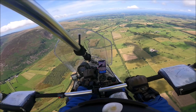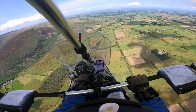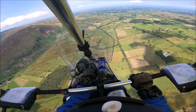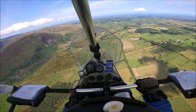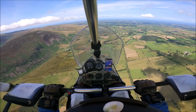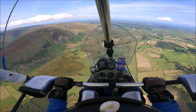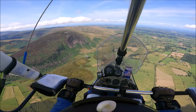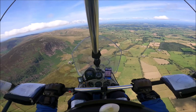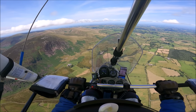As we cross the estuary, which is the Solway Firth, we'll aim to get a bit of altitude. We've got some clouds in front of us. By the time we get there, we should be going over the top of them.